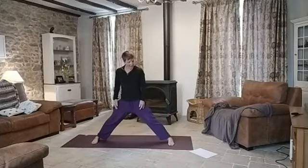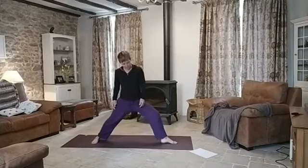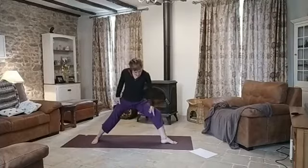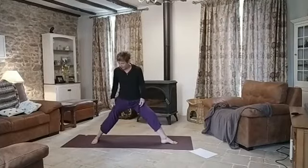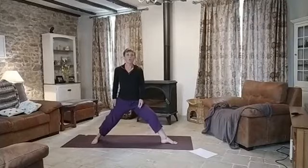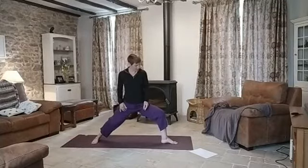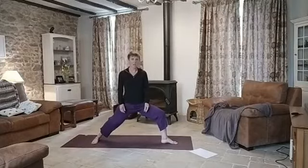I'm going to begin by turning my right foot out, so it's facing 90 degrees away from my left foot, and the heel of my right foot should be roughly in line with the arch of my left foot. So your right foot will now be pointing to the top of your mat. We're going to bend that right knee so that it comes in line with your ankle, it's over your ankle.